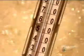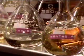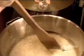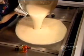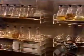He heats the mixture to a specific temperature, depending on what type of candy he's making, and lets it cook for about a half hour. Then he stirs in liquid flavoring. Once the mixture is evenly blended, he pours it onto a cooling table.